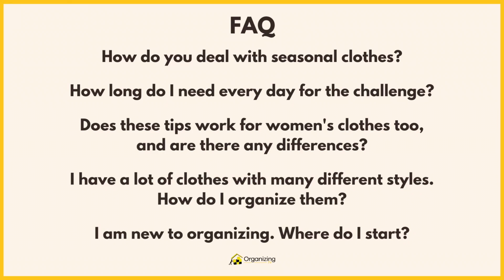First question, how do you deal with seasonal clothes? Well, this is a really good one actually, and one that I would like to dive a little bit deeper into. So it depends a little bit on how many seasons you have. Like here in Norway, we have 4 seasons. We have spring, summer, fall, and winter.